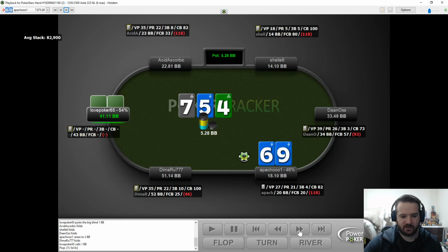Pretty good flop for a specific hand. I think we just bet and we'll have to call a raise. He folds.